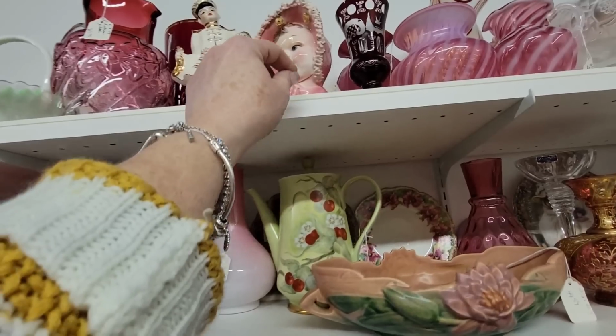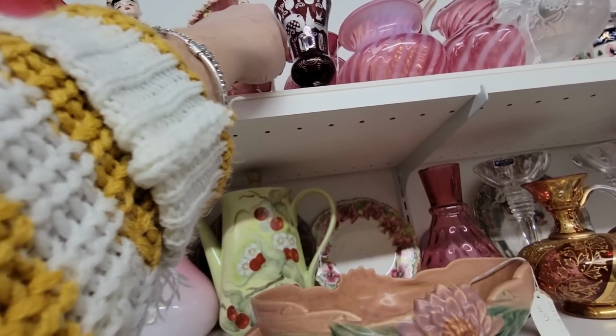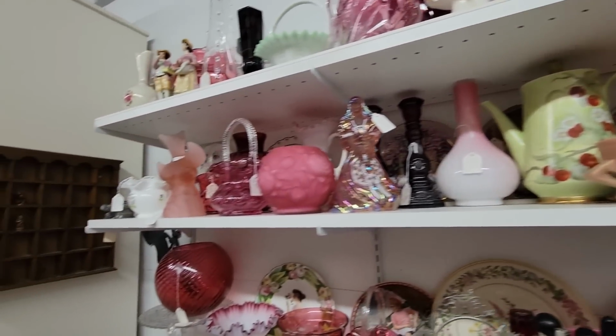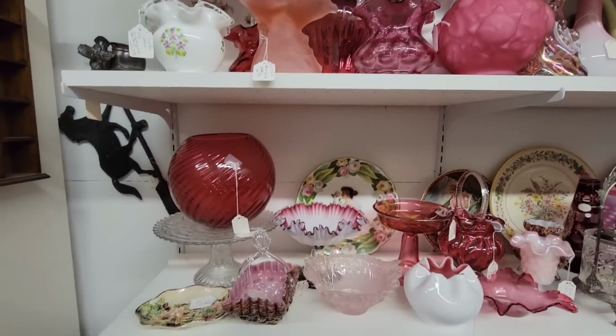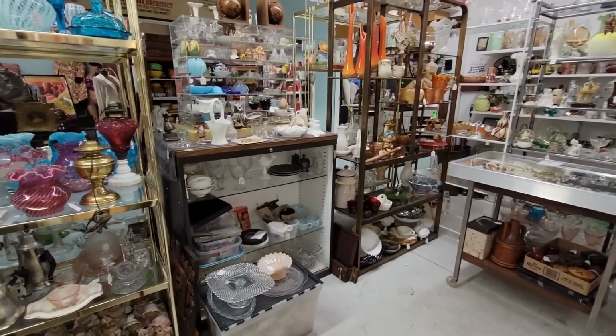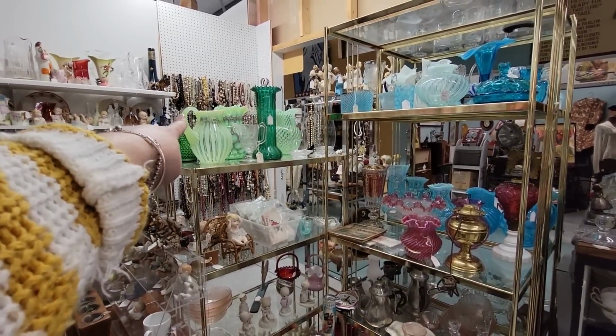Oh, you're a cute little baby. How much are you? $49.99. Yeah, I mean, these prices are retail, so there's not a lot of room in here for me to resell.